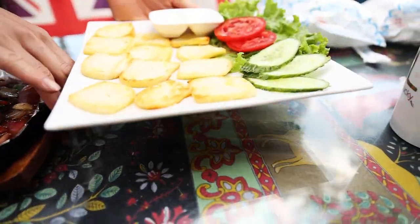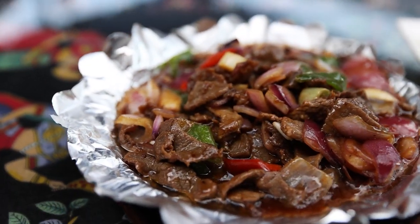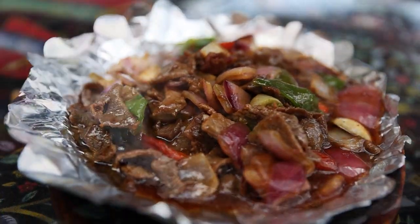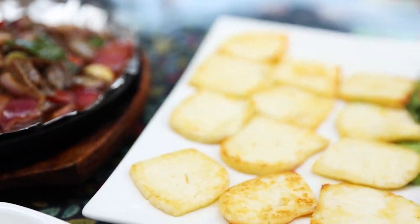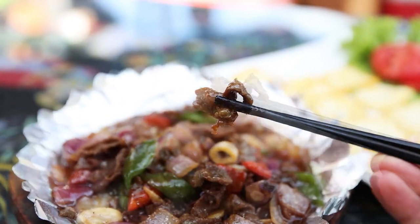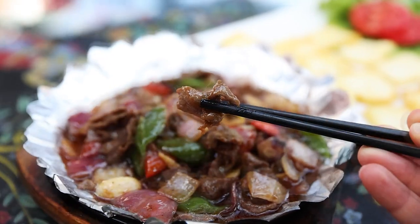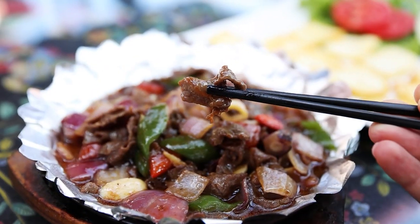And then we got the goat cheese. That is looking good. Ooh, let's try it out. It's gonna be interesting. We have this sizzling yak meat, and then we have the goat cheese. Okay, let's try it out. Looking good. Yak meat, really interesting. It's kind of like beef, or at least the name in Chinese says similar. See if it tastes the same.